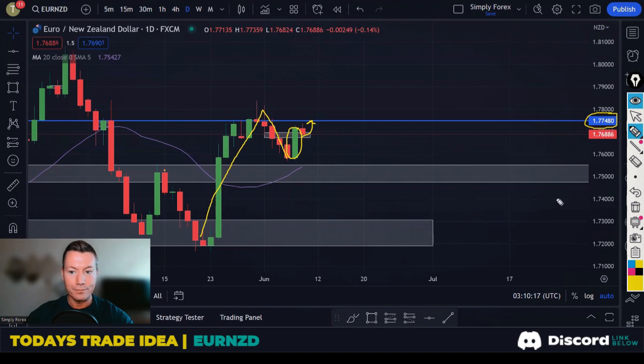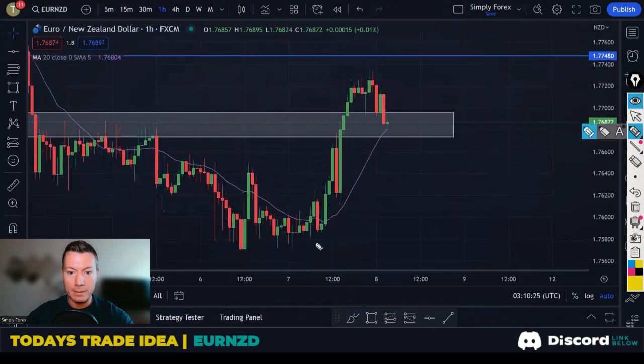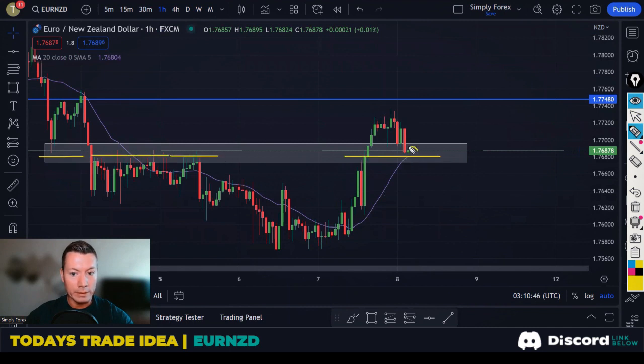Just before that. So again, if we drop down to the H1, we've had this big move. Like I say, guys, we could potentially use the moving average 20 as dynamic support in this scenario. If we get a good bullish reaction, we could take price back up to here. But also with this pair, it was easier to find an area of support and resistance, through here. So this could be a really nice area. If we get a bullish reaction, like I say, we can take price back up to here.